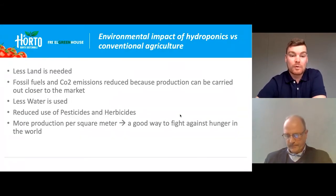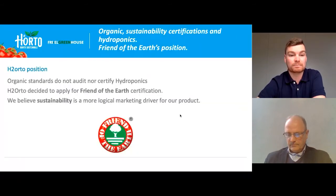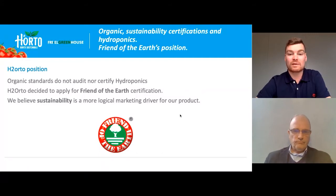What I said before, more production per square meter. A good way to fight the hunger. That speaks for itself. The H2orto position. Organic standards do not audit or certify hydroponics. That's pretty simple. A normal way, as we grow tomatoes here, then it's not able to get an organic standard. We believe in sustainability, and that's also what we do here.